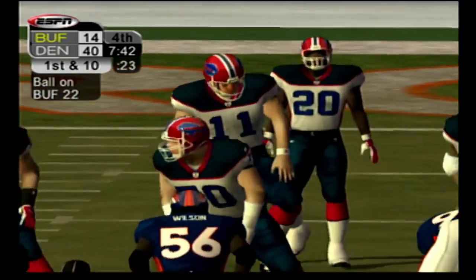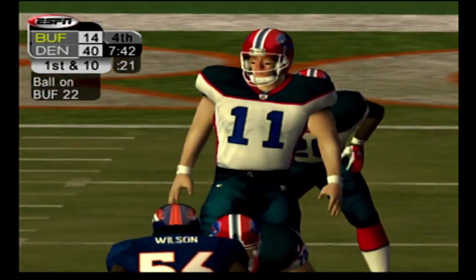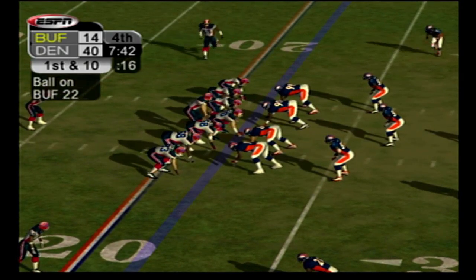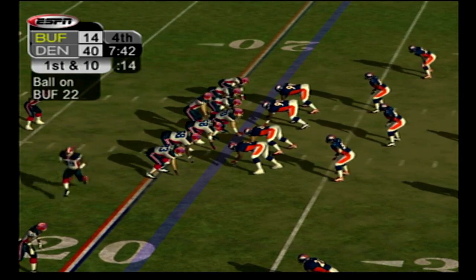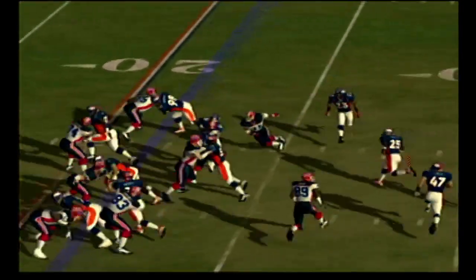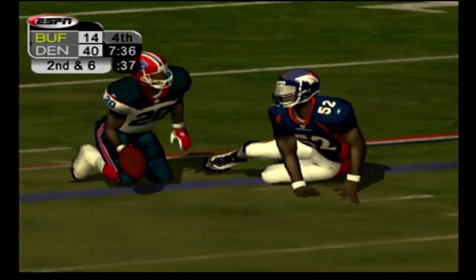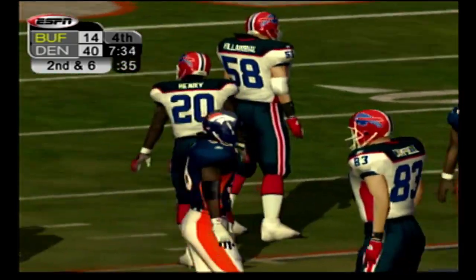The Bills were intercepted last time out. We'll see what happens here. We'll start at their own 22-yard line. Bacon goes in motion. Takes it across the line and chews up about 4 on the play. Have a seat. That's the D.